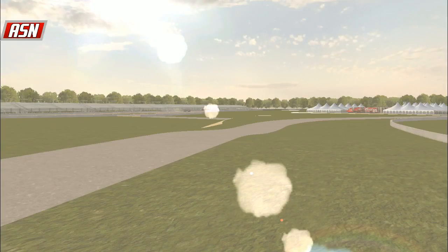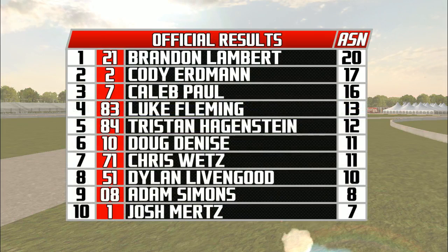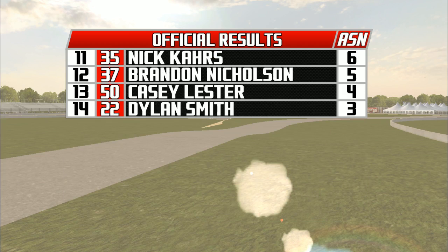And 7th place will be Livingood, and 8th place. Let's just go through the results, shall we? Brandon Lambert, your winner. Cody Erdman, Caleb Paul, Fleming, Hagenstein, Denice, Wetz, Livingood, your final order. Then best of the rest, Simons and Mertz, followed by Cars, Nicholson, Lester, and Dylan Smith.